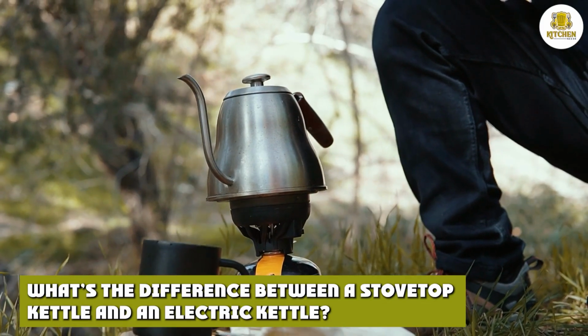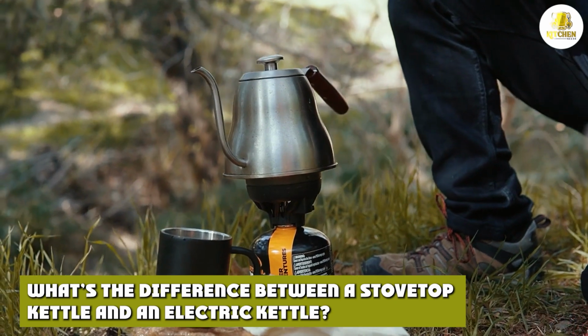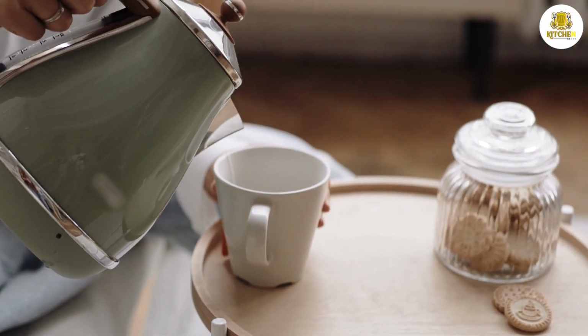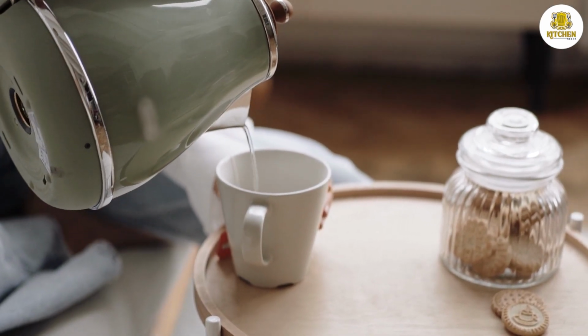What's the difference between a stovetop kettle and an electric kettle? A stovetop kettle gets its heat from a gas, fire, or electric stove, while an electric kettle is a plug-in countertop device that creates its own heat to boil water using electricity. Electric kettles boil water faster but take up more space.